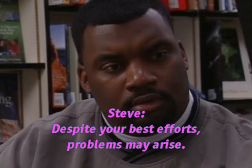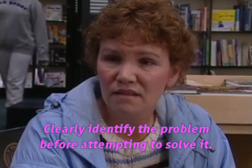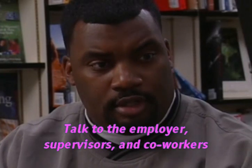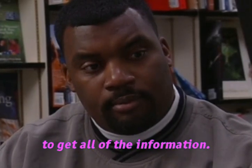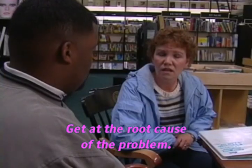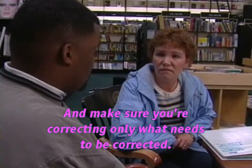Despite your best efforts, problems may arise. You're a problem solver. Clearly identify the problem before attempting to solve it. Talk to the employer, supervisors, and coworkers to get all of the information. Get at the root cause of the problem. And make sure you are correcting only what needs to be corrected.